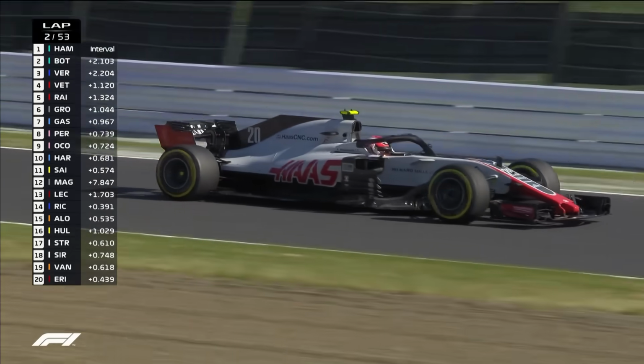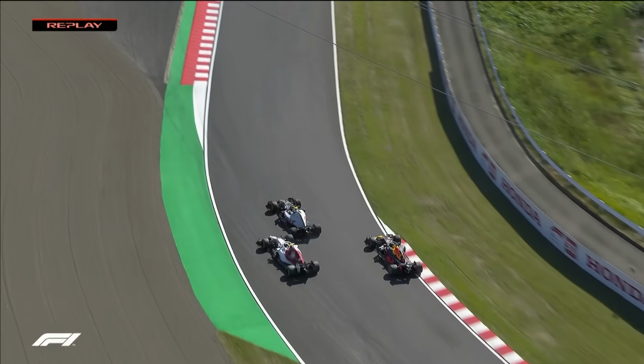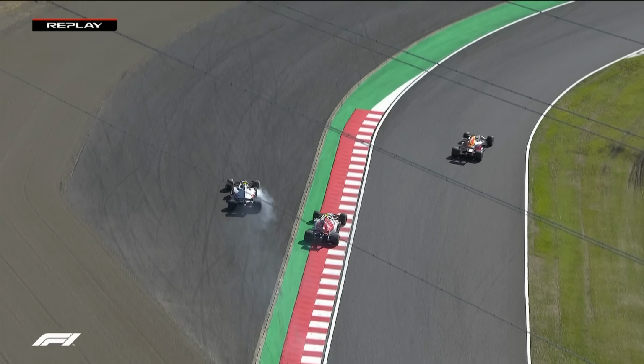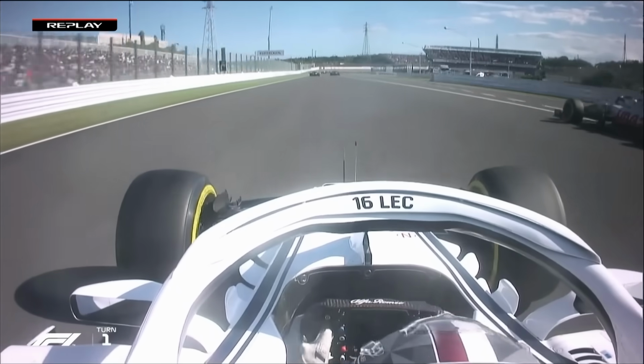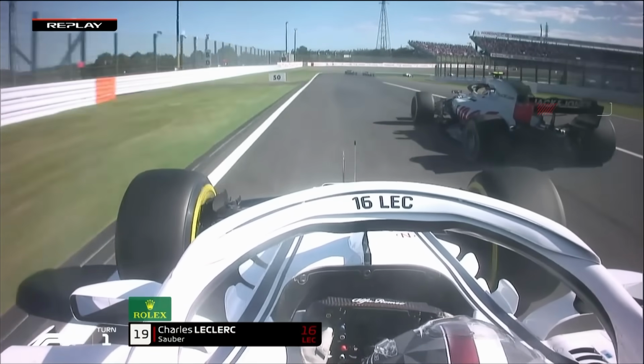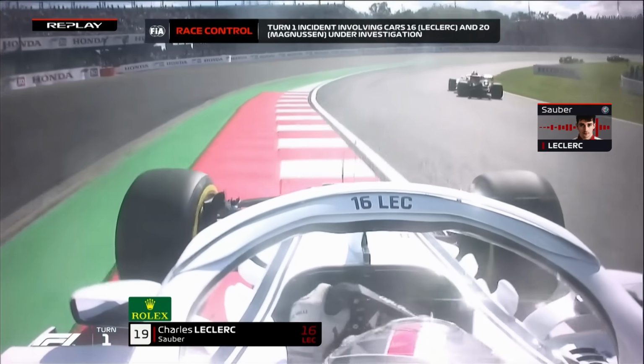And that is Kevin Magnussen with a puncture and the rear left tyre hanging on very precariously indeed. Trying to have a go here on Magnussen. Oh, he's hit him. He moved too late there, Magnussen. Moved far too late. Magnussen is and will always be stupid.